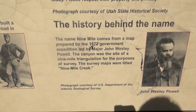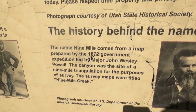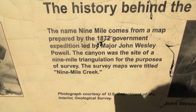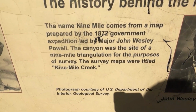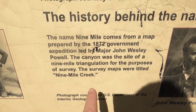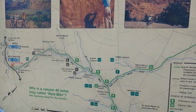And it tells you here the history behind the name. So this is John Wesley Powell, and he led a government expedition here. And he had a topographer with him named something Bishop. And the 9 Mile name comes from a map that was prepared on that expedition. And that it was a 9 mile triangulation for purposes of the survey. So that is where it got its name, 9 Mile Canyon, but really it's over 40 miles long. But this is on the other side here. It actually shows you the map.